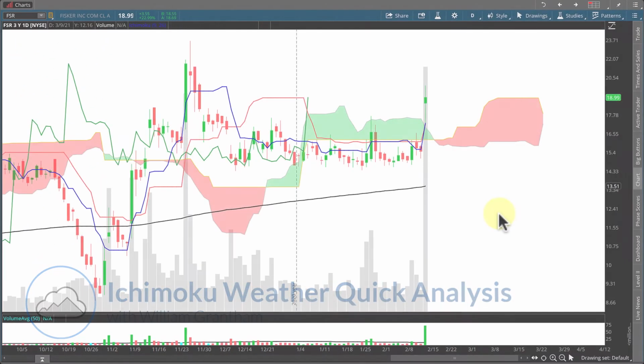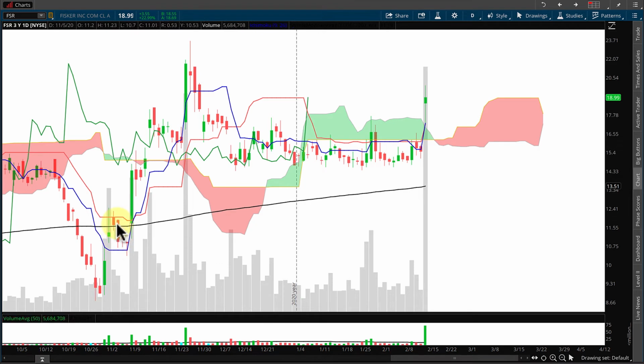Is now a good time to get into Fisker? In the past, we did see market action get up above the cloud, made this little top pattern here, and that caused the cloud to be projected up, and our current market action is now trapped underneath it for quite a while. And then today, boom, bang, we get a nice little blast off of the cloud breakout as price action opens above the cloud.